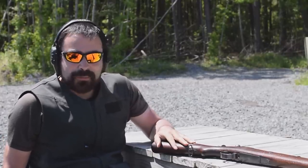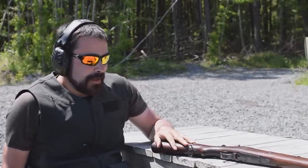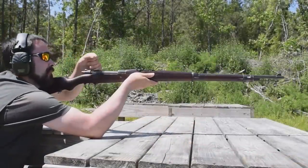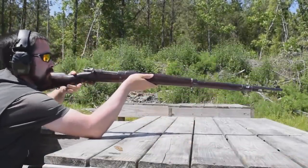So that was a Chilean Mauser 1912, chambered in 7mm. Again, you might be thinking, hang on a minute, we've gone through a British gun, a Canadian gun, a Japanese gun. How on earth is Chile involved? And Mauser, obviously, kind of not on the same side as the Royal Navy in World War One.